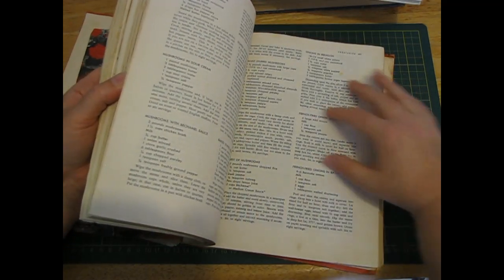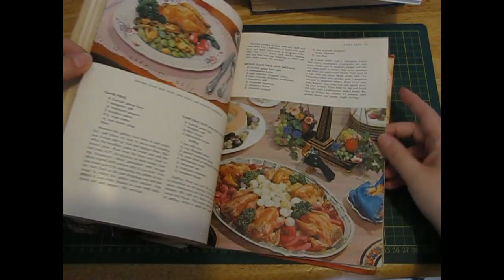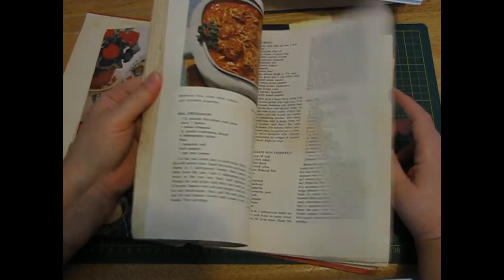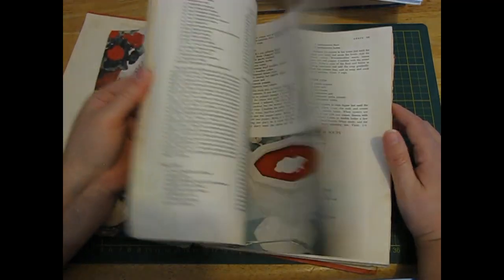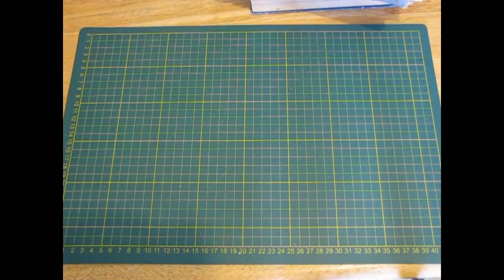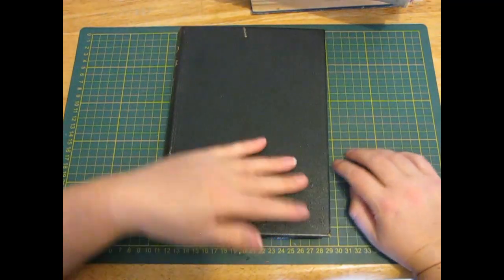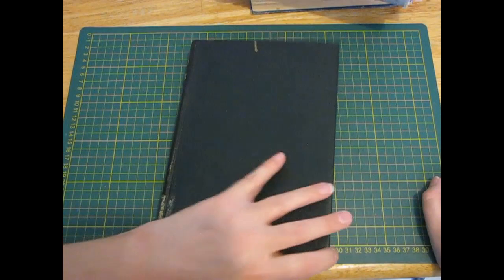Recipes are a nice size for German cards. Gotta love those pictures, eh? This one is Gold and Paper. Didn't get much of a look at this either. It's quite a nice cover, nice width as well. It's big though.